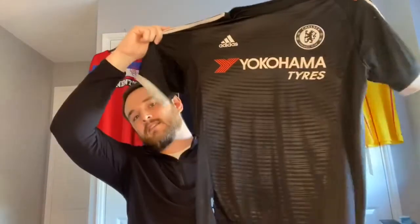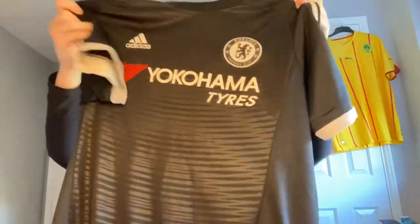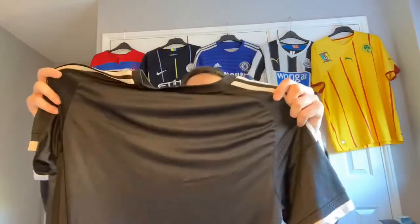This one is the 2015-16 third shirt. It is a size large, I want to say. Yeah, it's a size large. It's a lovely top. Just the black and the white on it. Black and white kits are great anyway, but just the little fleck of reds from the Yokohama tyres. It's a lovely shirt. They didn't win much this season. They won the Premier League the year before, and then this is sort of when they first started coming off. But I remember Pedro having an absolutely unbelievable year when they wore this kit.